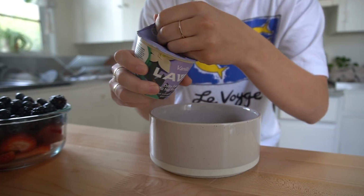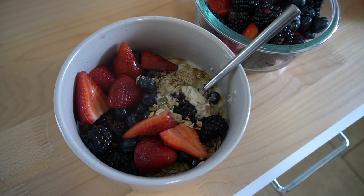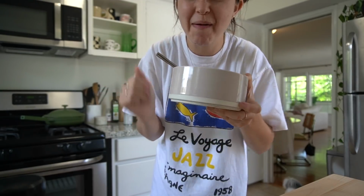So for breakfast, I had a vanilla yogurt with some fruit and granola. I actually really don't like yogurt, so this is kind of hard for me. I know it's really healthy and it's good for you and it has great probiotics, so I gave it a try and it honestly wasn't bad. I will do it again.